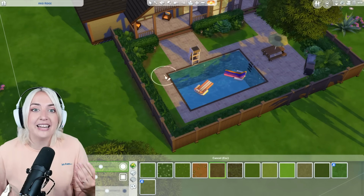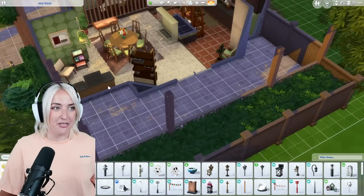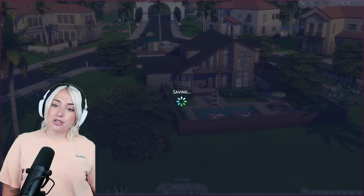I also nearly, this is not to do with the landscaping, but I nearly put a laptop in the teenager's bedroom and I was like, oh. That's the build pretty much. I had such a fun time doing this build. I had a great time.